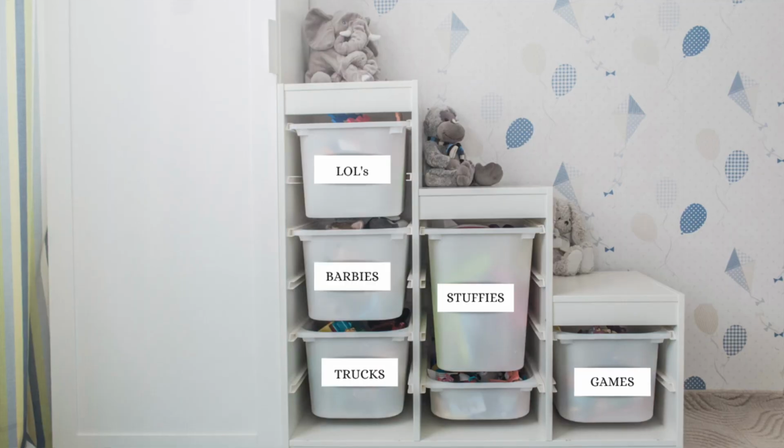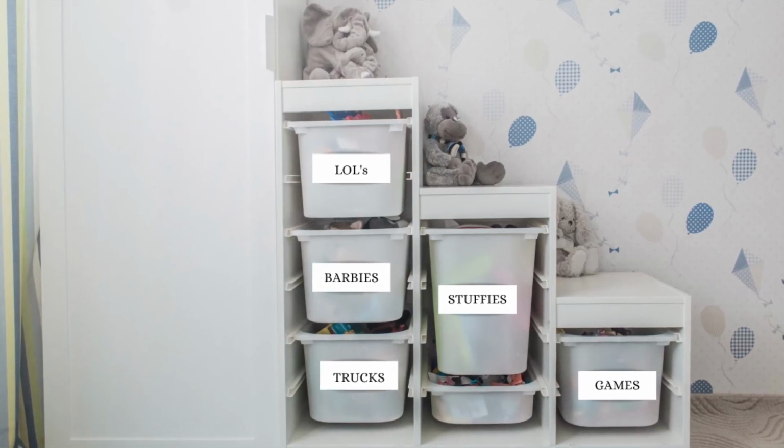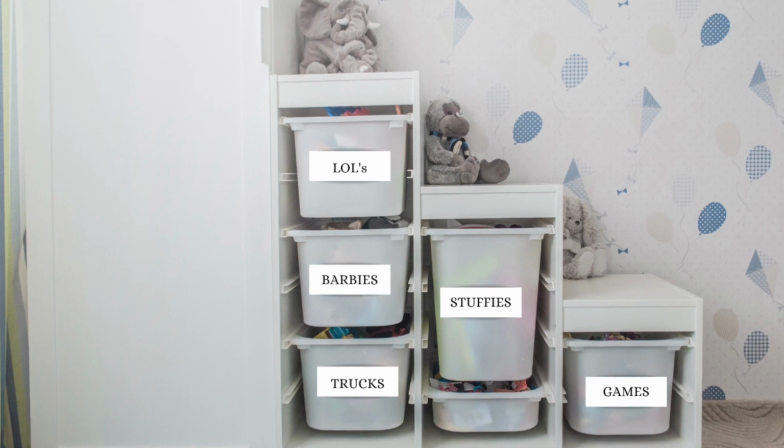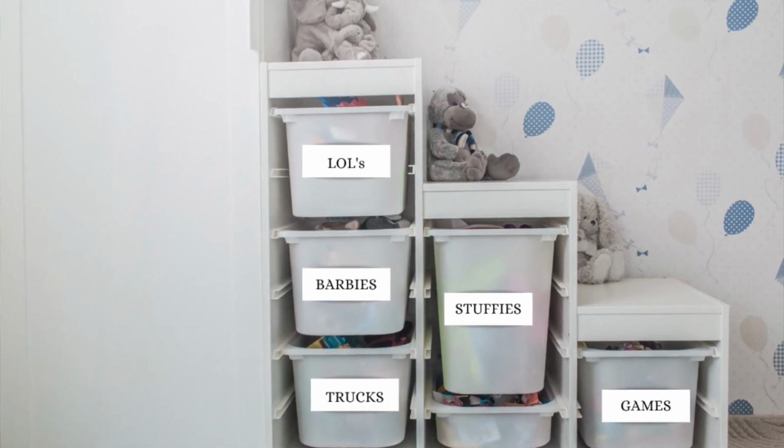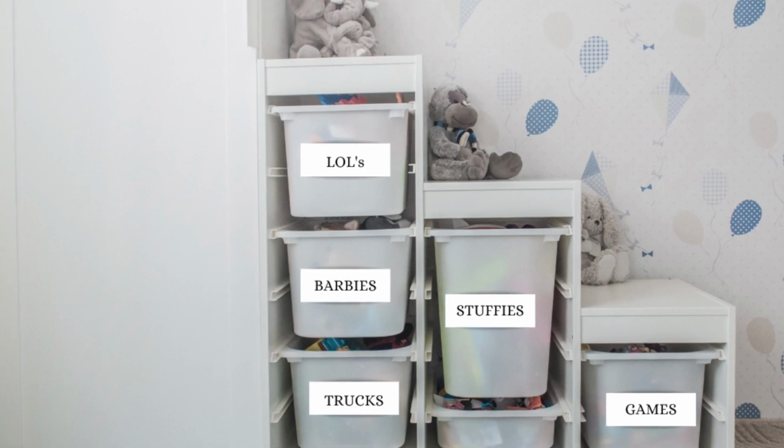I'm also a huge lover of labels, because again, our kiddos have so many things, so I think it's just really nice to place things in clear bins. And you can also label them: Legos, board games, LOLs, Barbies, accessories, art supplies. This makes it much easier to find things. It also makes it much easier to put things back, because you know exactly where they belong.